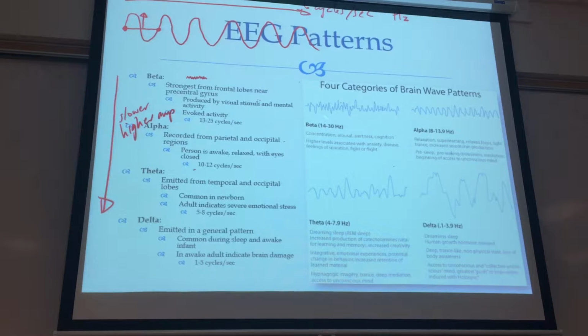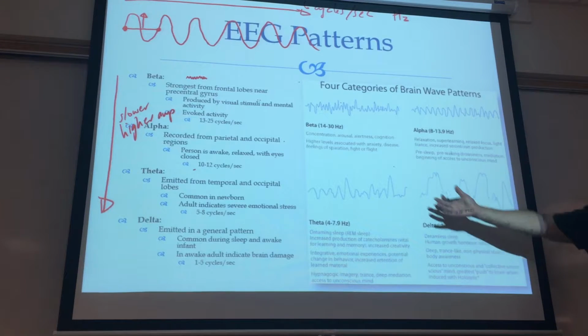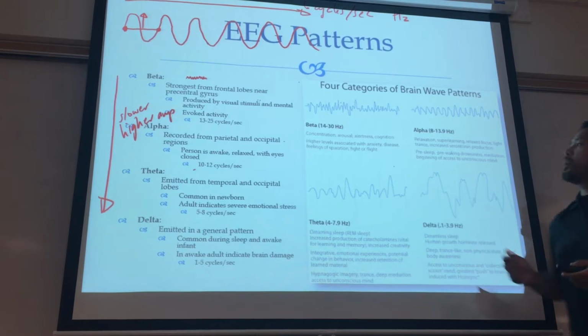So beta waves here, you can see what the waveforms look like. Very small amplitude, high frequency. These are typically things that you see with concentration, arousal, being conscious, being awake.